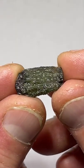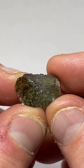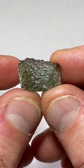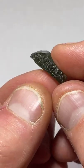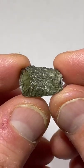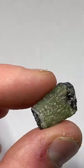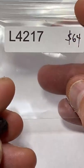From this side, this is a perfect Moldavite, but it has some problem when you look at the side. It is like a lizard. Look, it's like a freaking gecko face. So cool. I'm throwing them over there. It's like a lizard face. I didn't even know that. That's really cool. And that's the back of the lizard face.